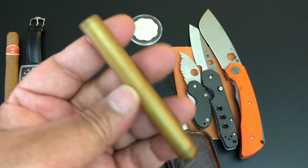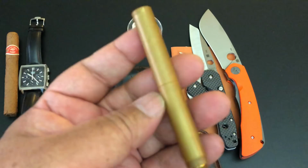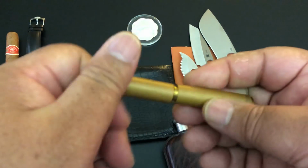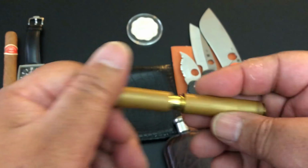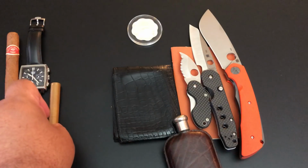Here's my Shawn Design pin for today. Just a real nice brass pin. I love it. Nice and sturdy.